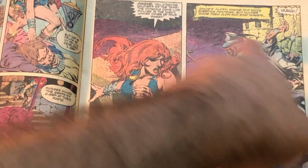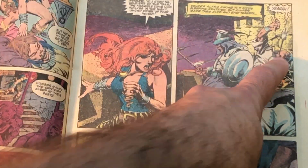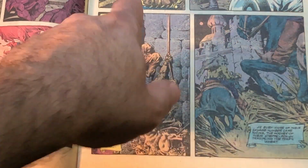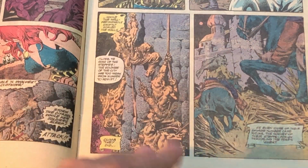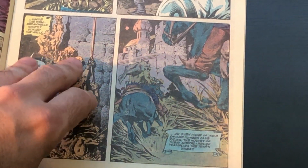And yeah, there are arrows coming into people's necks. I also love that purple sky. And they're climbing up. And again, I think the color job is really accentuating his work, because I can pore over this line work without feeling like I'm missing anything. It's accentuating it.